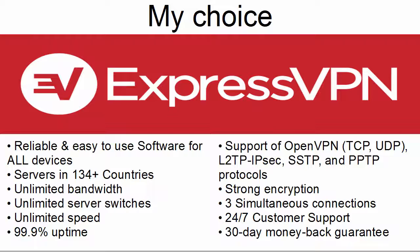My favorite is ExpressVPN, mostly because the software is so easy to use and reliable. I tested several other VPN providers and I wasn't really satisfied with the software. I had several problems and issues. ExpressVPN is really super easy, as you saw. You just turn it on, click on connect, and there you go. Also very nice, they offer 3 simultaneous connections. So if you use several devices, desktop, tablet and phone, I don't know if you can use all of them simultaneously, or if you have several people in your household, then this is not a problem.